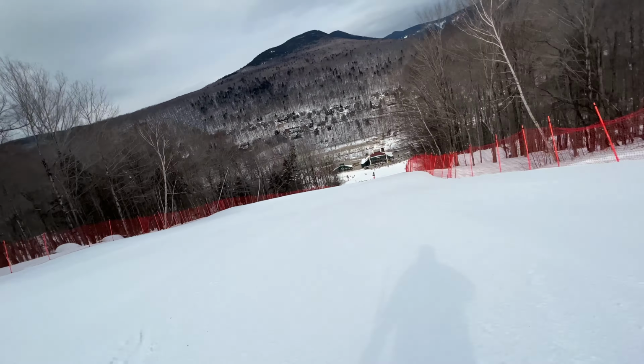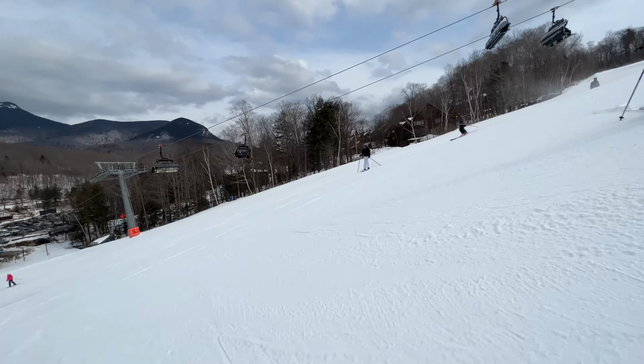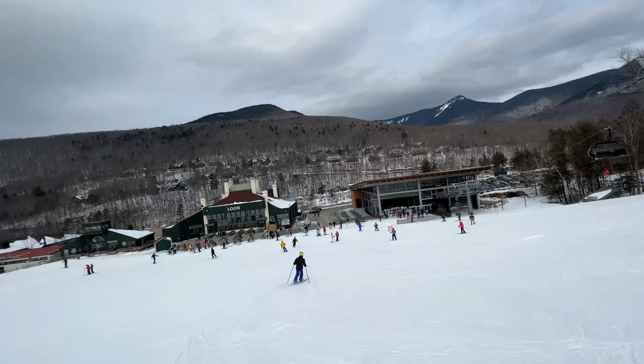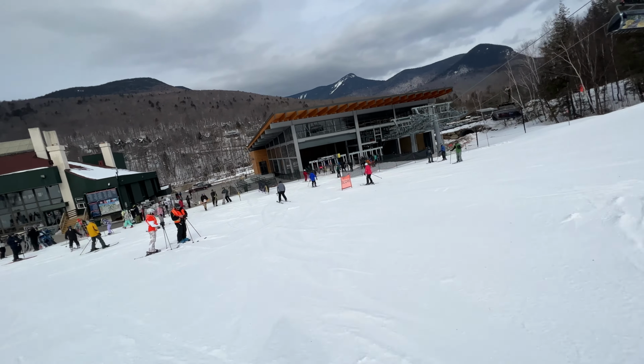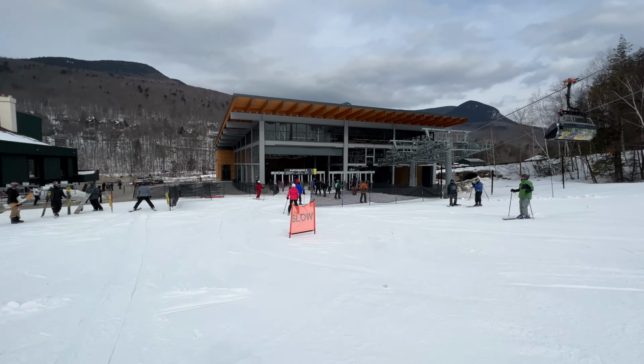Finishing up this run, it takes you right back down to the Central Base Lodge, and they run a lot of different races down this particular run and a lot of different activities. But as you can see here, it brings you right back into the middle of all the action, and let's go check out and explore the rest of the ski resort.